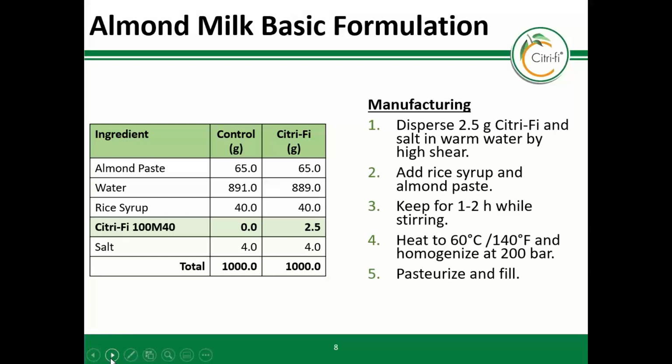Here in this formula, we highlight Citri-Fi in an almond milk. Another benefit of Citri-Fi is that homogenization allows the milk to be formulated without the use of ingredients like gellan or xanthan gum. A homogenized milk with Citri-Fi is stable and has a smooth texture.